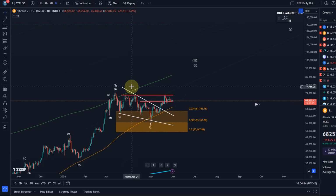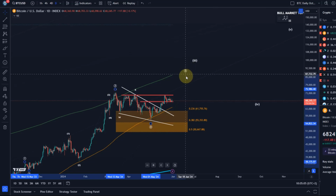It could be starting. I'm tracking the micro support levels on the smaller time frames. We've been talking about these, and they are holding as well. So as long as they are holding and we haven't even broken the first micro support level, there isn't anything to be bearish about. Now, this means the next wave to the upside should still send us to 85 to 90K.